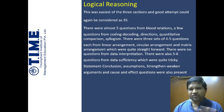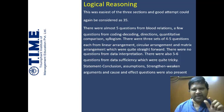You could easily attempt these questions directly; not a lot of complications were involved. There were no questions from data interpretation, and there were 5 to 6 questions from data sufficiency. Those were a bit tricky, not very easy. Then, as expected, there were questions from statement conclusion, assumptions, strengthening and weakening arguments, and cause and effect. So overall, again, an easy section, one of the easiest sections, and a good score is 35.